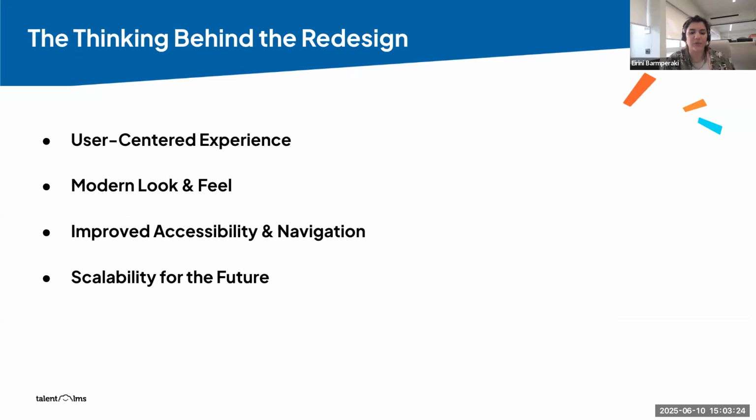We wanted a user-centered experience. We wanted to simplify the experience for all users. The update is based on research and feedback from actual users. The goal was to create a cleaner, more intuitive experience for both admins and learners, reducing clutter and helping users find what they need faster.